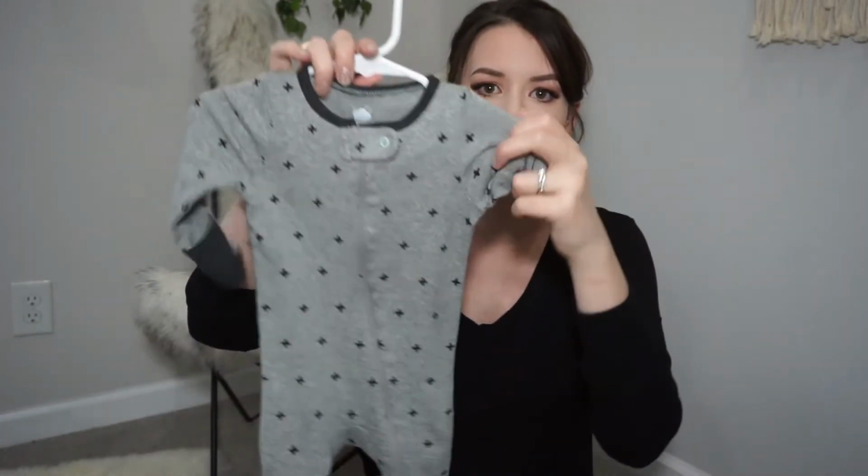So that was one suit there, and this is the other one. This is just a size smaller. So again, super cute designs, an awesome go-to baby item.